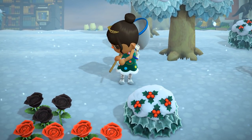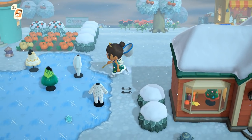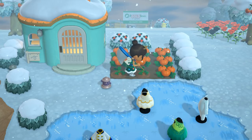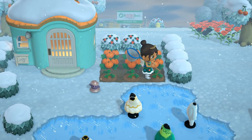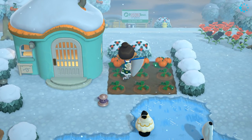There we go. Tiny beautiful sculptures. I'm so happy, you guys. Here, we're gonna go ahead and pick these. And I might make a couple pumpkin soups really quickly so that we can go ahead and give some of the villagers some pumpkin soup.